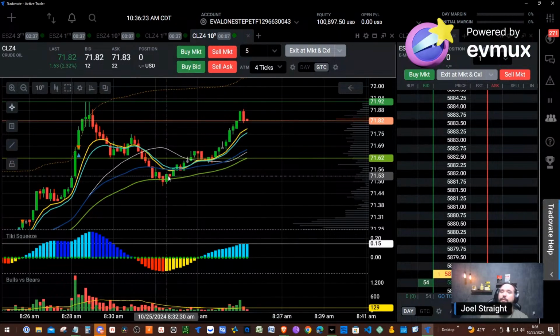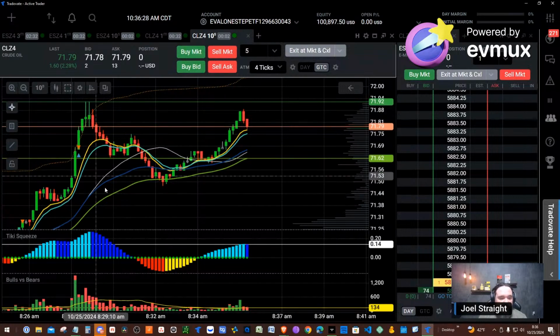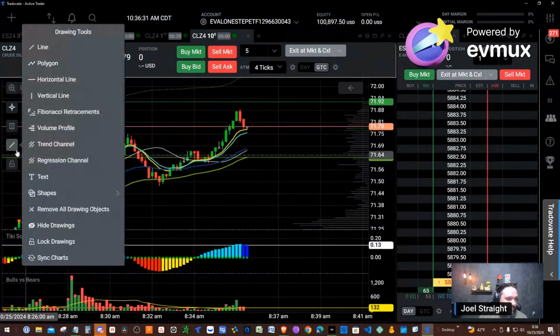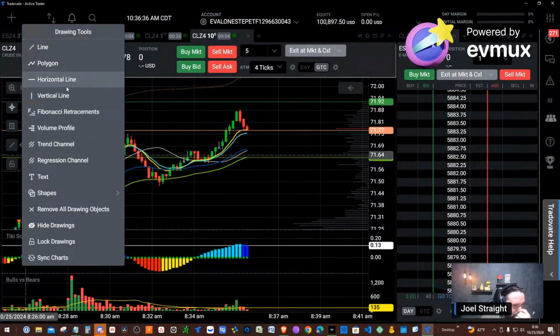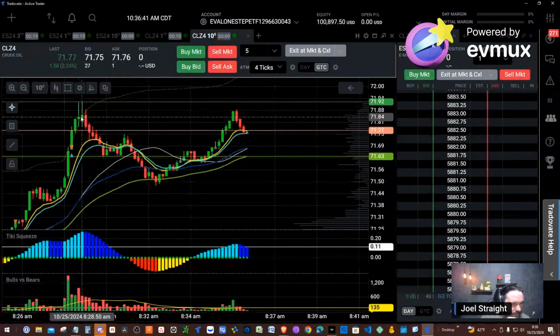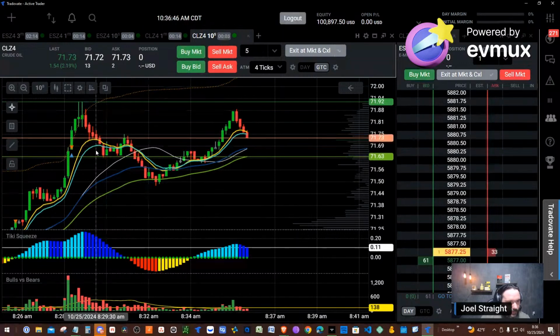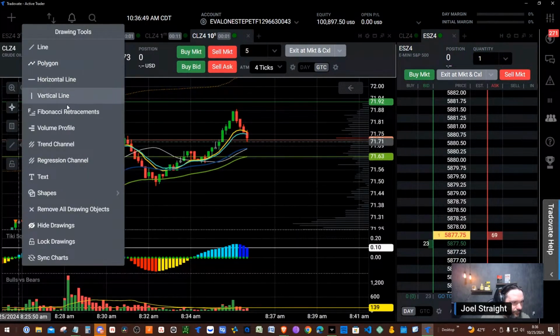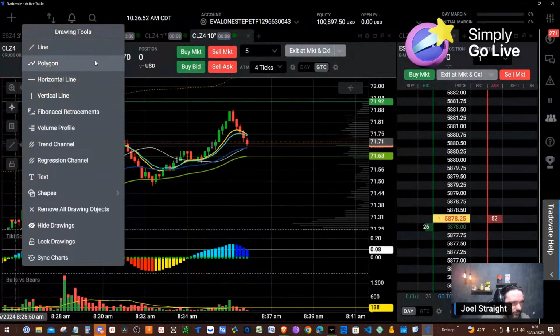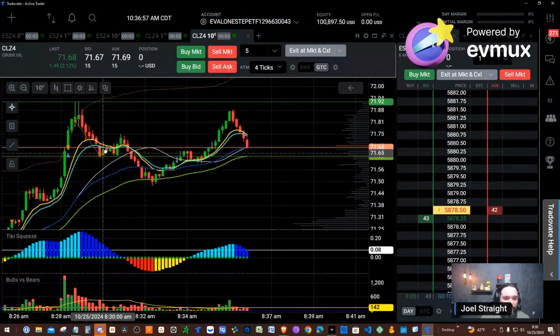This is what a U-shaped pattern looks like on a 10-second chart. Let's do a point to point. How do we do that? It's this. Polygon. Yeah. So when you get these U-shaped patterns on the 10-second side, they kind of look like this.